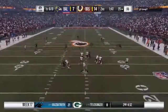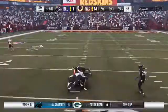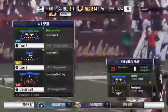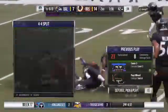They'll try and start this drive in the air. It's brought in by Jamison Crowder. And he'll have it past midfield almost to the 40 before being taken down. 23 yards on the play.